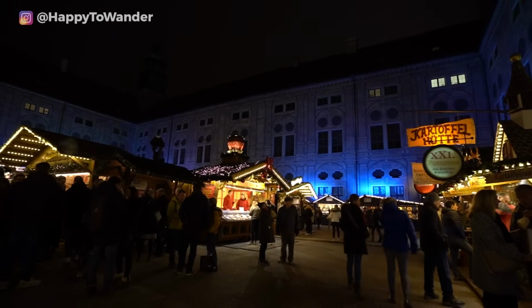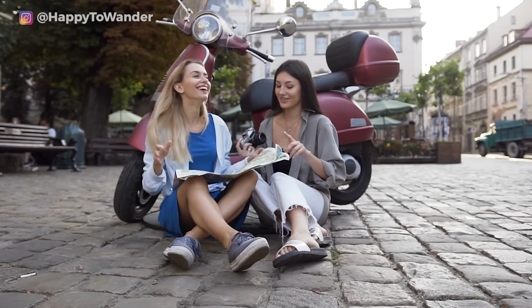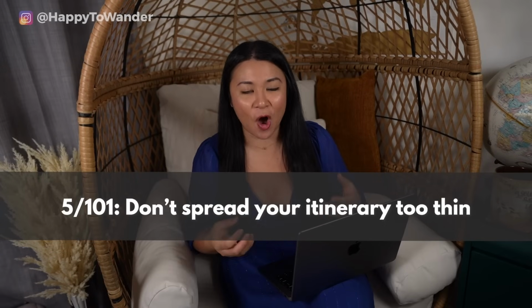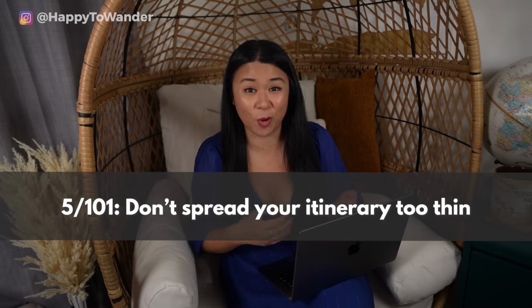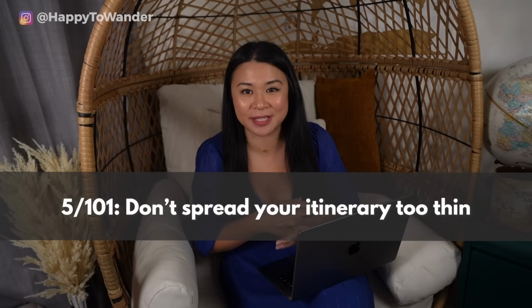Tip number 5 is to not spread yourself too thin. So I think a lot of travelers coming from abroad think that, okay, Europe looks really small on a map, I'm probably gonna be able to see a lot of countries. And yes, things are quite close together, but they're not that close together, if you know what I mean. So honestly, I think the best way to go about it, unless you have a lot of time at your disposal, is to just pick 1 or 2 countries and really travel them thoroughly, rather than trying to check off a bunch of countries and hop around just for the sake of counting countries, because the trip will be a lot more enjoyable if you kind of take it slower.